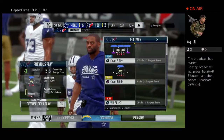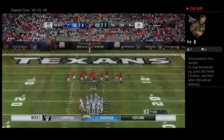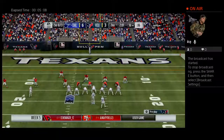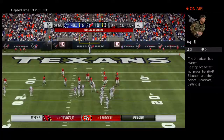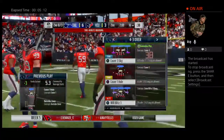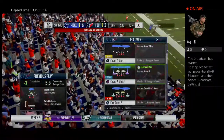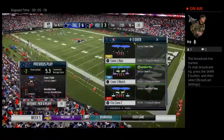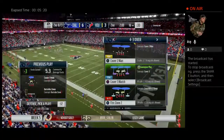A loss of a full 3 yards, and now it's 2nd down. 2 minutes to play here in the first half. We're back to Houston after this timeout.